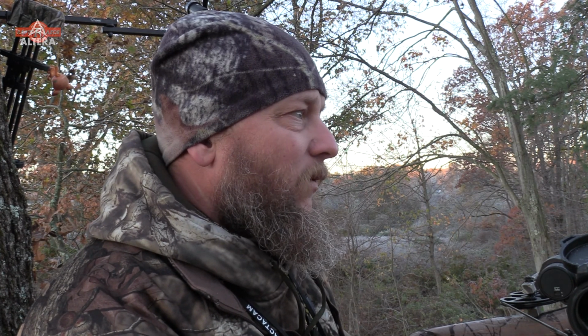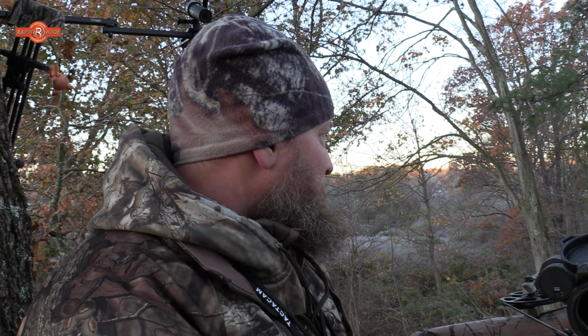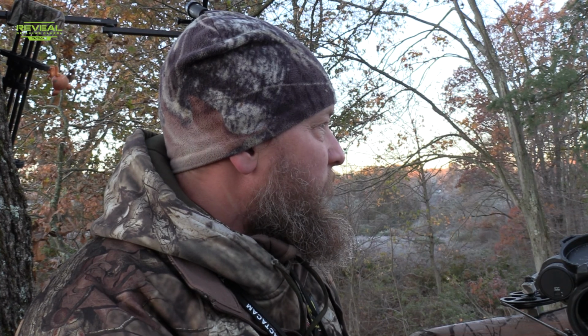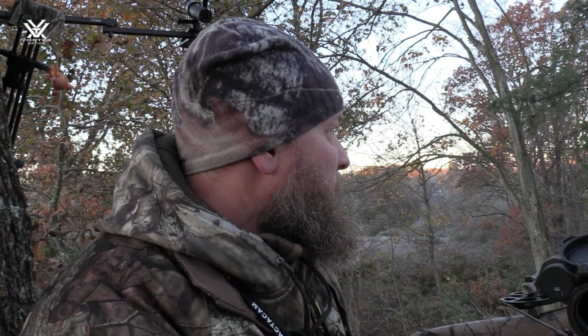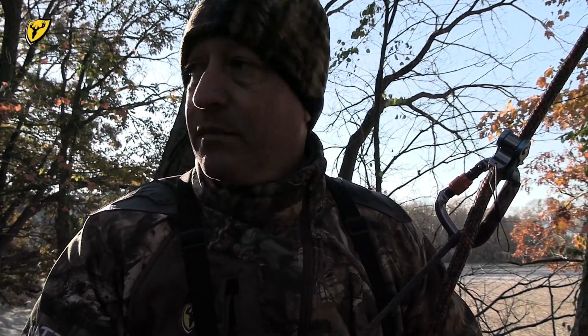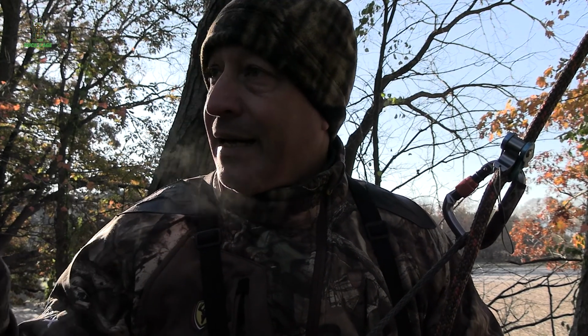Well, I just had a nice buck come across the top of the bottom pond over there. And I gave a couple grunts, but he wanted absolutely nothing to do with a grunt. Tried bleating at him and made no difference. I guess he's just not ready yet, but I don't know how much of him I got on film. It's so thick in there what I was trying to film through. I don't know how many points he had. He was definitely a nice buck, but it's still early.